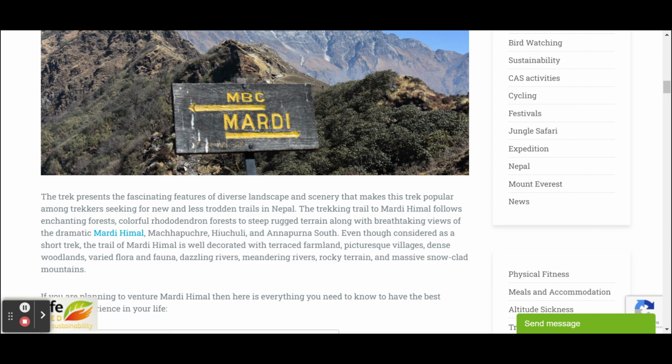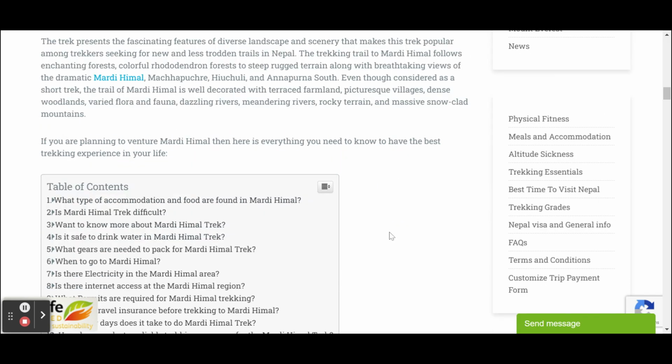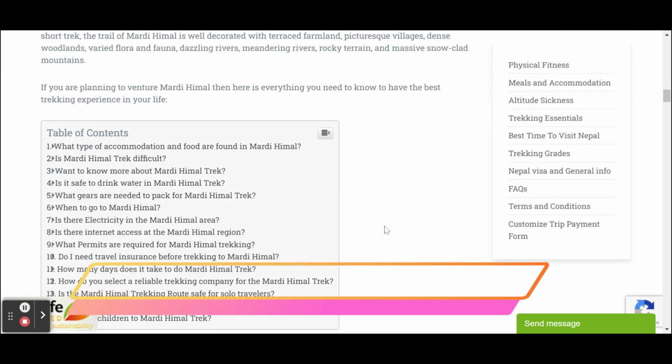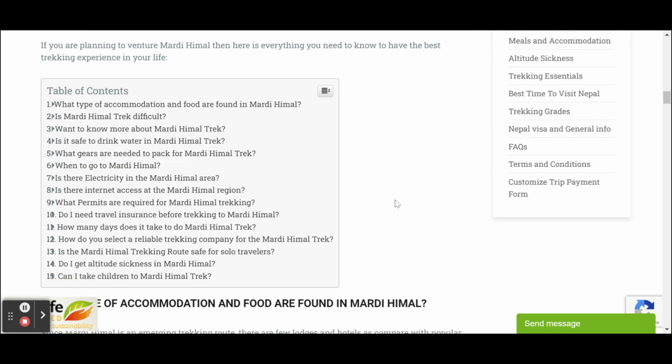By the way, there are tools these days that make writing much easier, because those are artificial intelligence tools. There are tools on the market called Jarvis or Writer, and I really suggest you experiment with them.